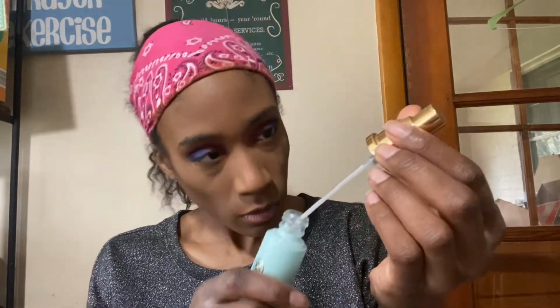It's like my stopper is stuck. See, y'all, nothing's coming out. And this stuff costs an arm and a leg. It should not, see, look, y'all see I'm spraying it, nothing is coming out. I don't know what that's about, but I'm not feeling it. So I might not be doing a battle since my setting spray doesn't want to come out. Am I gonna have to pour this into the other bottle too? Like, what is going on? Look, y'all, absolutely nothing is coming out here.